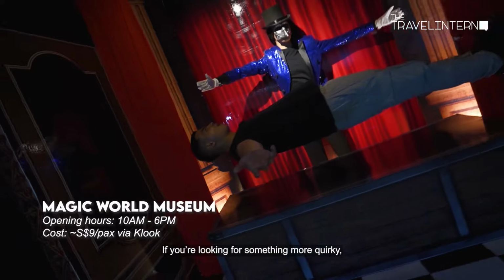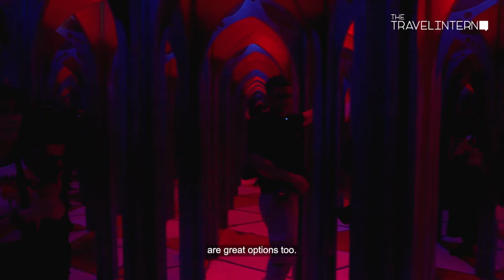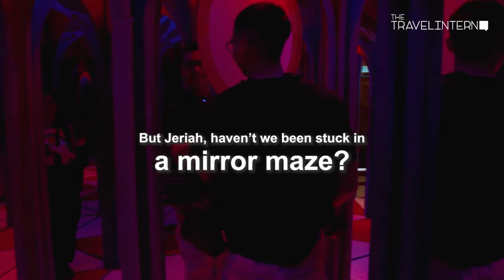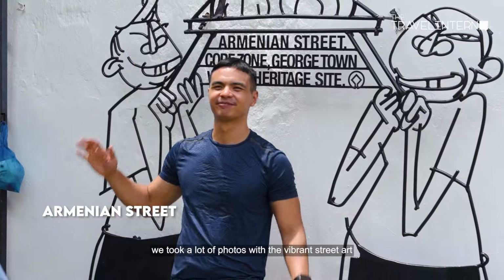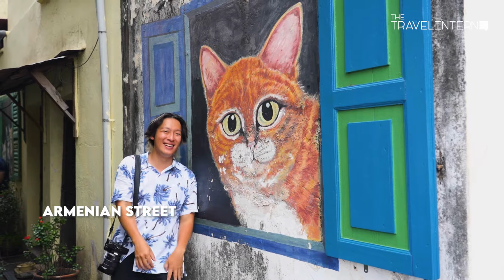If you're looking for something more quirky, the Magic World Museum and Ghost Museum are great options too. I see a mirror. And of course, we took a lot of photos with the vibrant street art for those Instagrammable moments.